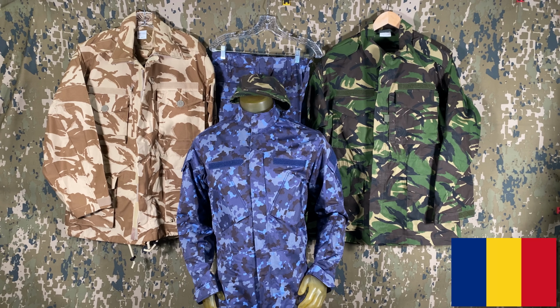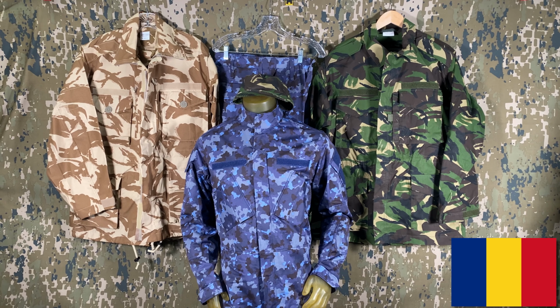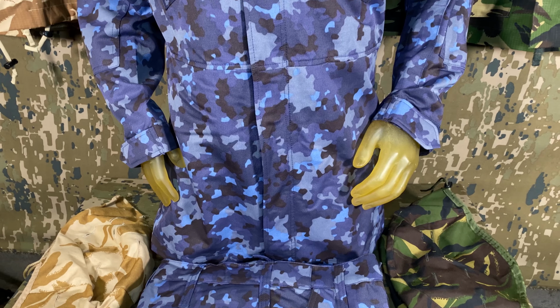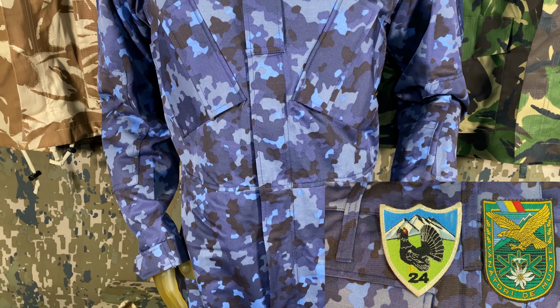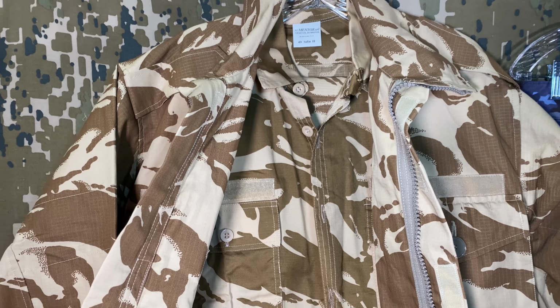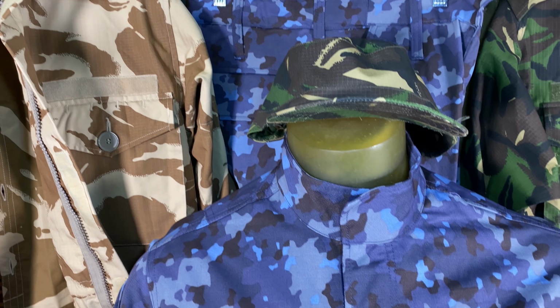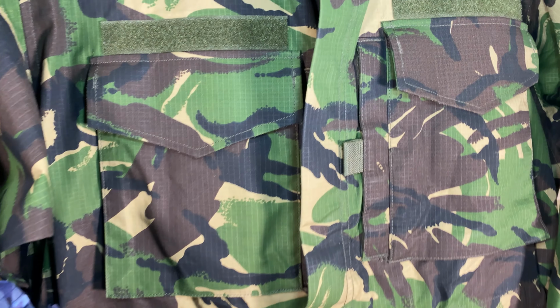And last up is another small grouping out of Romania showing two generations of camouflage patterns, specifically their last generation DPMs, both the woodland and desert, as well as their newest navy design, and a few patches too. These pieces also give us a quick look into the various uniform cuts used by Romanian forces over the years. Like the other two fractal patterns from a few months ago, they were picked up from Corvas Adrian, so thank you once again for reaching out.